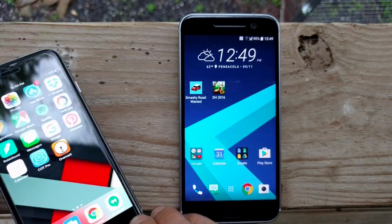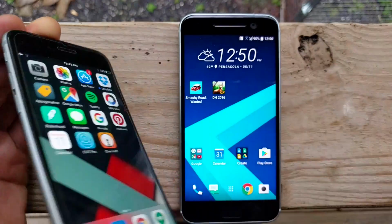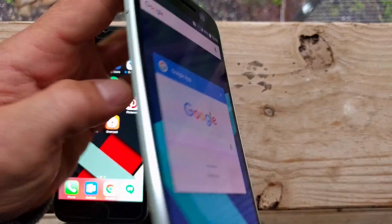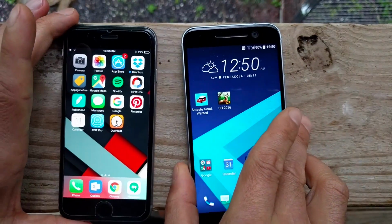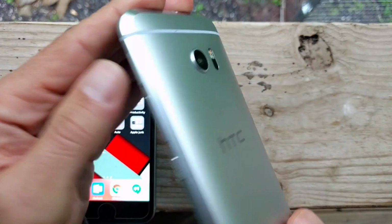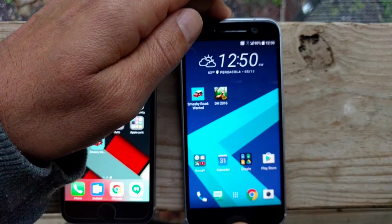Other parts of the hardware we can talk about, both phones lack any sort of waterproofing, any sort of environmental protection, no dust sealing. They both will get wet and damaged if you drop them in the water. I can't comment on any sort of bending or breaking of either of these phones. You can go and do some other side-by-side reviews for bend tests and drop tests and break tests.